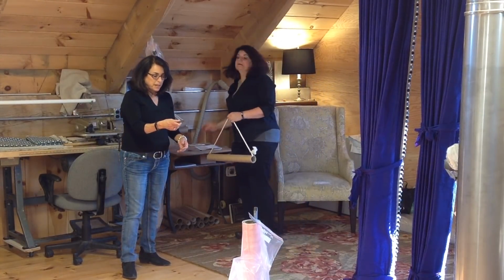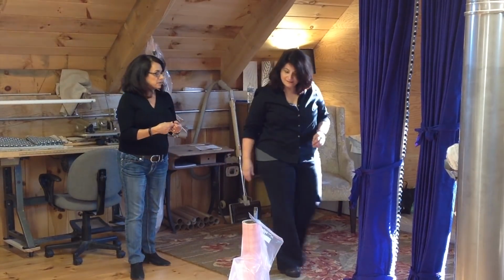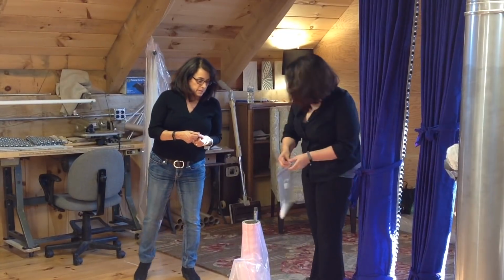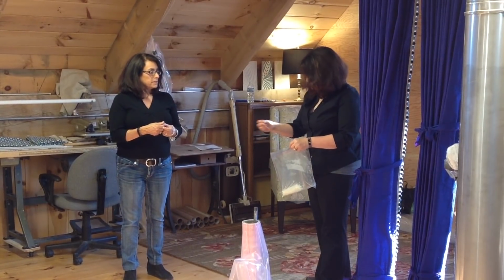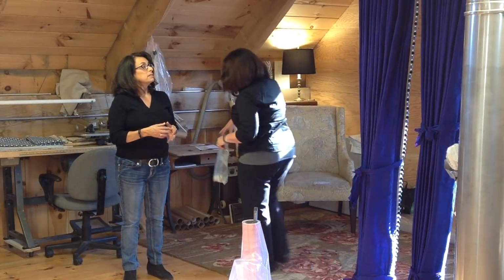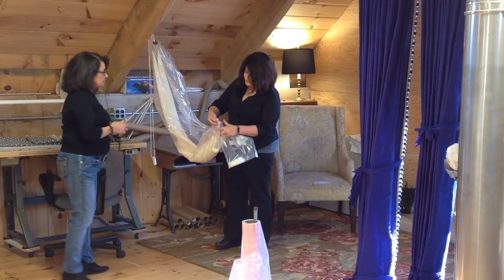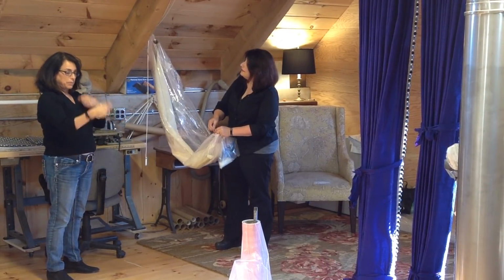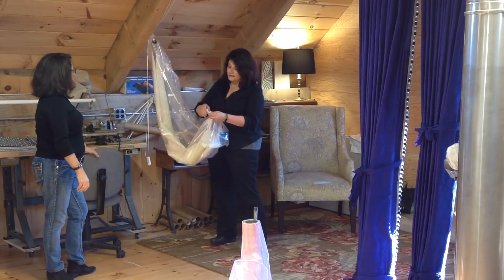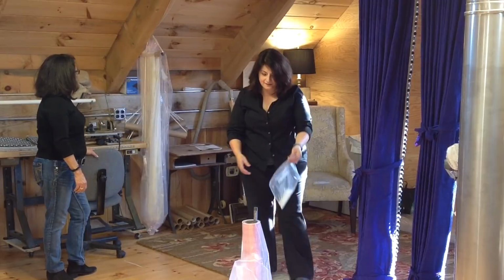I notice you have zip ties. Yes. You're using zip ties to close off the ends of your... Yep. So we do use zip ties. We get these very small ones here. And what I like about it is, for me, it's just neater. You get this little thing, and you can go right to the end. You don't have to waste plastic by putting a big knot. I cut it and it looks neater, and I like that better.